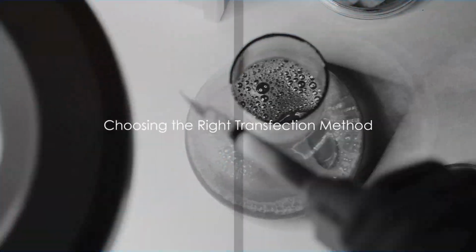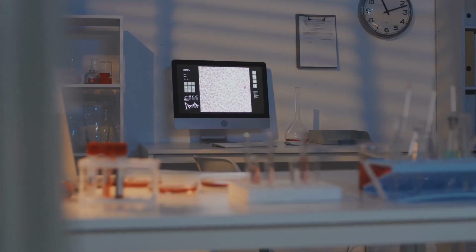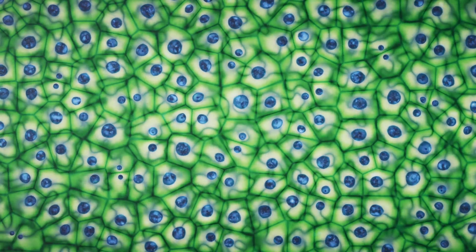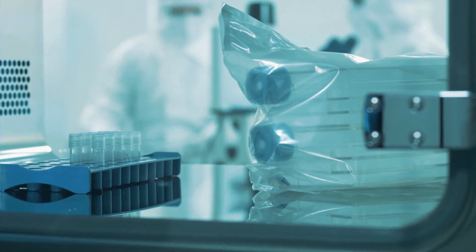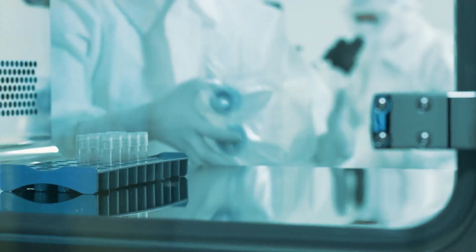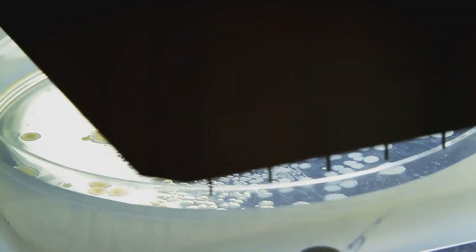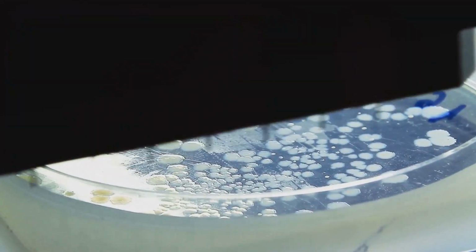Choosing the right transfection method is a crucial step in any experiment or therapeutic application. When selecting a transfection method, several factors come into play. First and foremost, the cell type. Some cells, like primary cells and stem cells, can be challenging to transfect, requiring more efficient methods like viral transfection. On the other hand, easily transfected cells, such as HEK293 or HeLa cells, can be manipulated using less invasive non-viral methods.